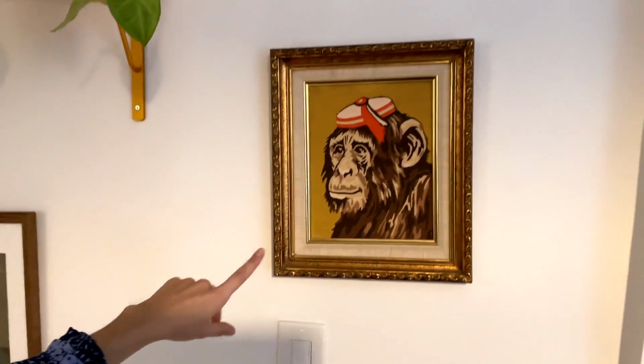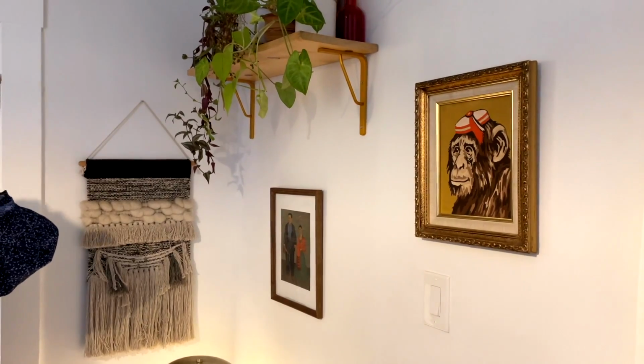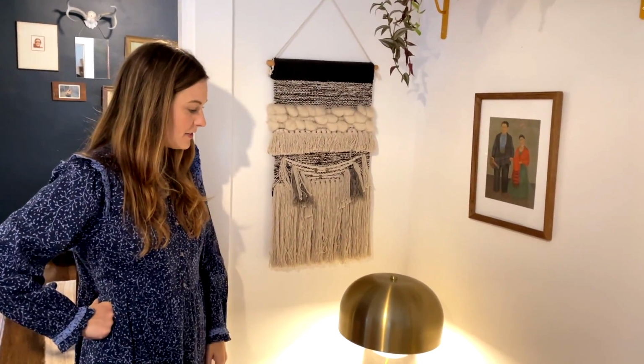This little monkey was my grandma's. It's a paint by number. She did a couple of paint by numbers that I have. I also have a little Frida and Diego that I just got recently.